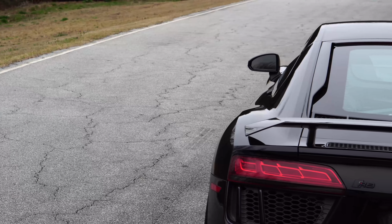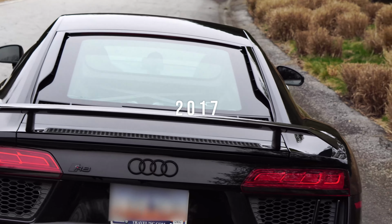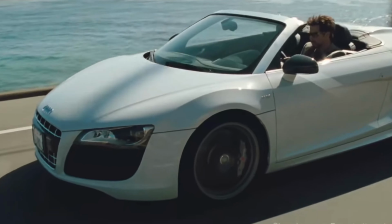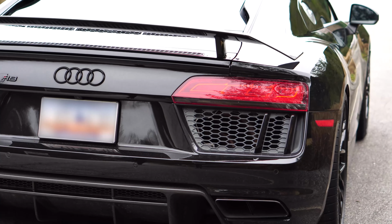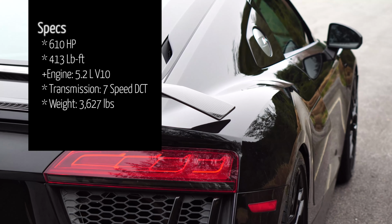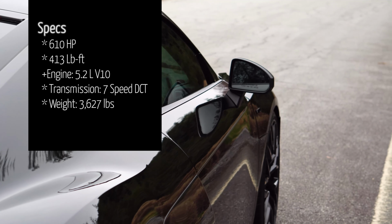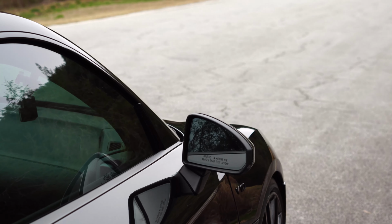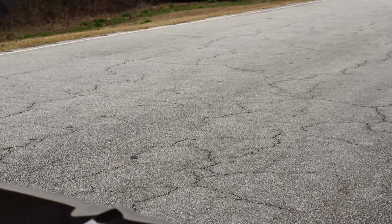So this is the first year, the 2017 Audi R8 is the first gen of this new facelift trim level, basically going from the Tony Stark Iron Man Audi R8 to this modern new trim Audi R8. So fitted with a dual clutch 7-speed transmission and a 5.2 liter naturally aspirated V10 outputting 610 horsepower with 413 foot-pounds of torque. The numbers don't do this car any justice.